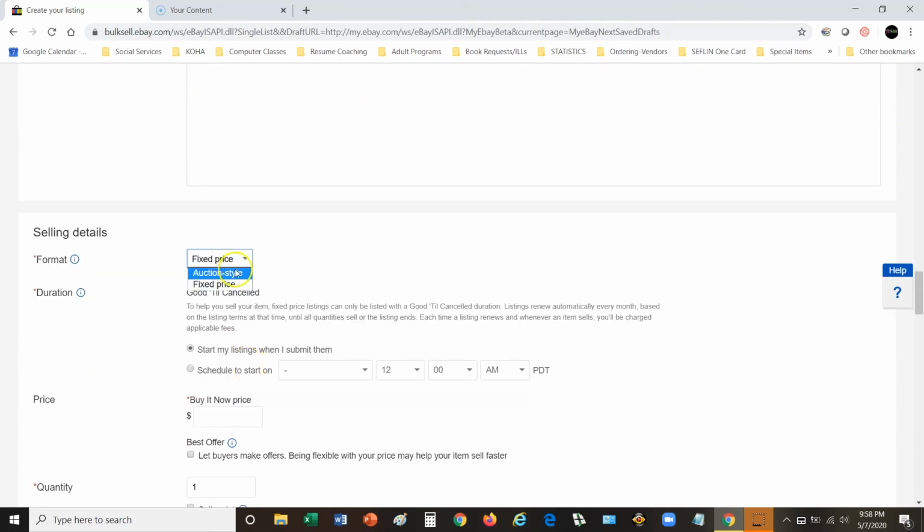You can sell it as a fixed price. Let's say you know it's a hot item on the market. You know you could definitely get $10 and you don't want to wait for a whole week. You can list it as $10 or whatever fee that you feel is appropriate.